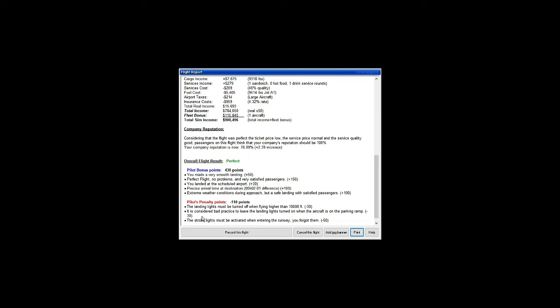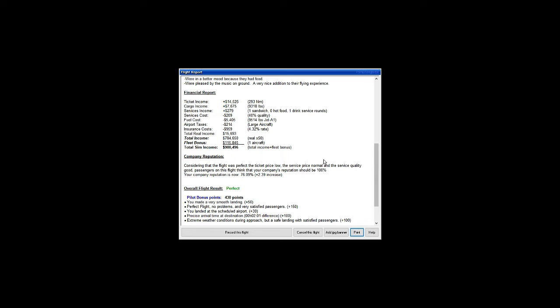So again, we got landing lighting issues for negative 110 points, which is a Captain Sim FsPassengers. Perfect flight, no problems. Arrival, precise time at destination, we're 2 minutes early. Extreme weather conditions during approach, but safe landing, plus 100. Like I said, we got bonus points, and we made a very smooth landing, plus 50 points. So with this, our reputation should be 100%, and now it is 76%.